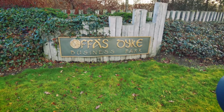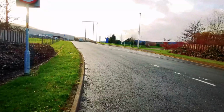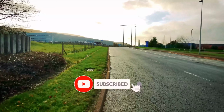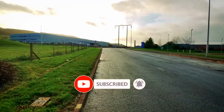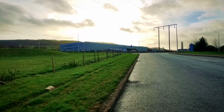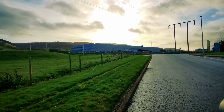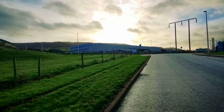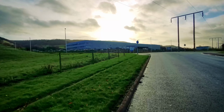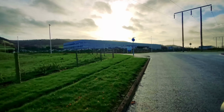So here we are, Offarsdyke Business Park. Rain has stopped, but it's cold and very, very windy. So I'm going to try my best to get rid of the wind once I edit this, because I can already hear it howling down the microphone as I'm talking. So apologies if you do pick it up throughout the video, but I have got a new bit of software. I think it's called Adobe Audition, and I'll give that a go if it is too loud.